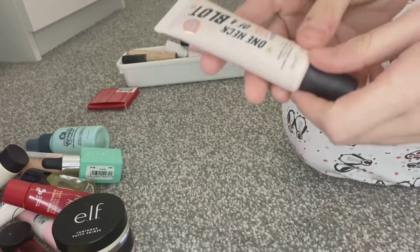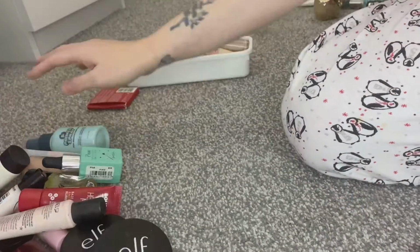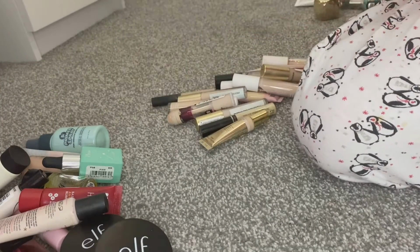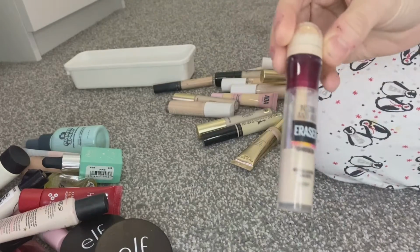And my One Heka Blow. I've had this for a while. It's maybe expired, but I think it should be alright. It still smells okay, so I'm going to keep that. I do enjoy that. Then on to concealers. So I think it's time to get rid of this one.